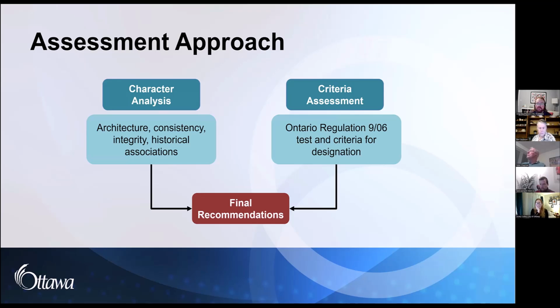So just to talk a bit about what the assessment approach actually looks like, it's a two-pronged approach that we're taking with this. On one side, there's what I'm calling the character analysis. So basically a visual assessment or analysis of the area, looking at, what is the area's architecture? Is there consistency throughout? What's the integrity of some of these properties like? So have there been lots of alterations, changes over time? And then what are some of the key historical associations that contribute to that character?